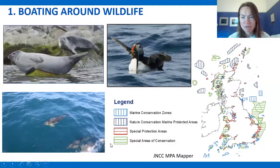And what do we have here? We have a map of the British Isles and lots of colours around the outside, and this definitely reminds me of my old geography lessons. What do these colours mean? Well, they're actually marine protected areas.